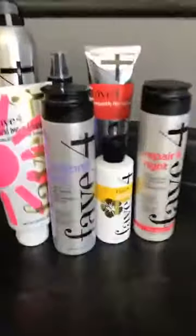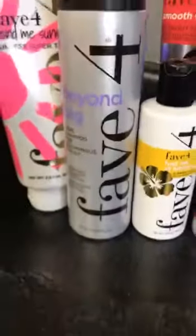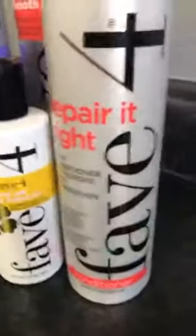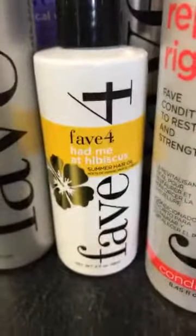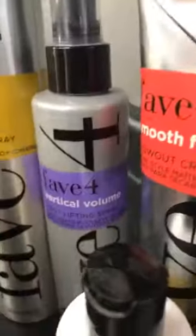And then we also have Fave 4. We're only using a couple of these products this time because next week we're going to be using more of these to teach you more about them. But this is a Had Me at Hibiscus hair oil, Fave 4 conditioner and shampoo. There's a blowout cream, this sunless tanner, lightweight glossing spray, and then vertical volume.